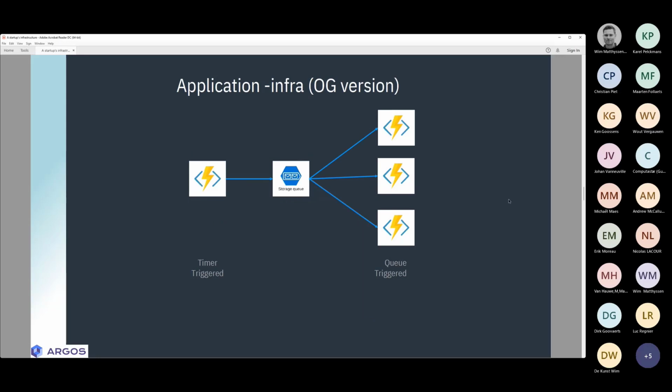So the OG version of our infrastructure looked a bit like this on the Azure functions. We had a timer triggered function, which was triggered every couple of minutes. That put a lot of messages onto a storage queue, and then because of that, there was one queue triggered function which automatically scaled based on the number of messages in that storage queue.